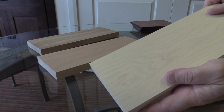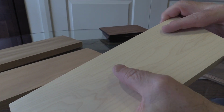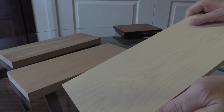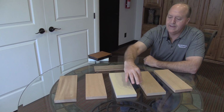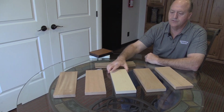This is maple. Maple has been very popular in furniture for decades. It's also one of the hardest pieces of wood. Each of these is a hardwood, but this is harder on the Janka scale than the other woods. Again, a little bit more of a fluid grain, so kind of smoother and a little more fluid.